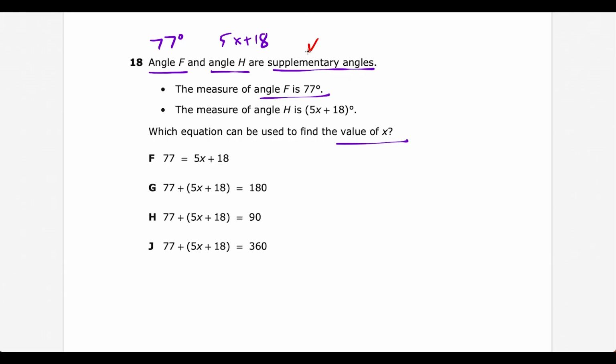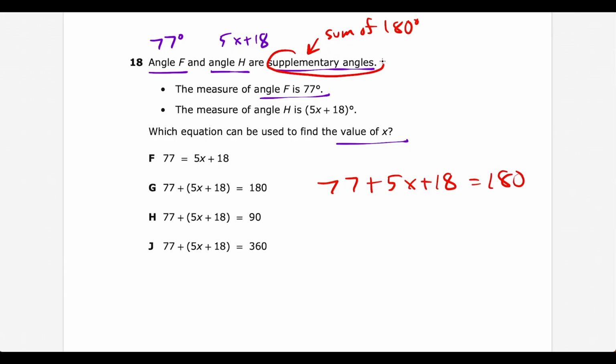So for this, supplementary means the 2 angles have a sum of 180 degrees. So what we need to do here is add these 2 expressions together. We're going to have 77 plus 5x plus 18, and this sum we're setting equal to 180 degrees, because that's based on the definition of supplementary angles. So now we just scan the answer choices here, and this is looking like choice G.